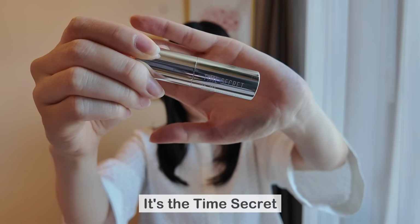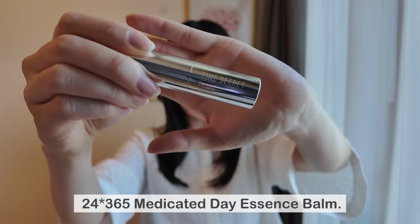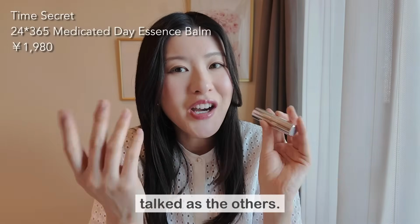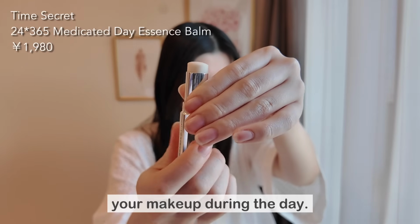Last but not least, we have something to fix your makeup. It's the Time Secret 24 by 365 Medicated Day Essence Balm. This one might be a bit more of a hidden gem because it's not as talked about as the others. It is a balm type serum to fix your makeup during the day.